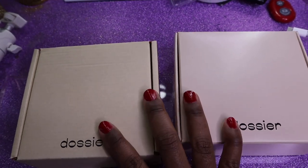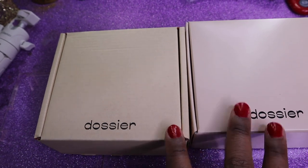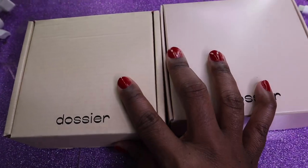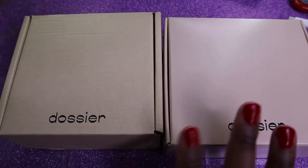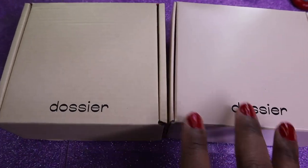So y'all, we got some more Dossier fragrances. Y'all know I've been on this whole floral kick. I want all my fragrances to be floral, so I got two more floral scented fragrances. So let me show you guys which ones I got. I'm super excited to see what these smell like. I am so excited. So let's see what I got.